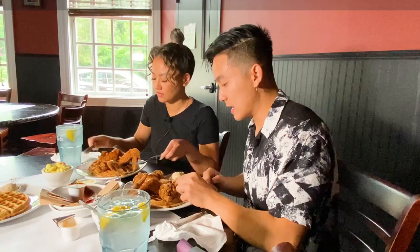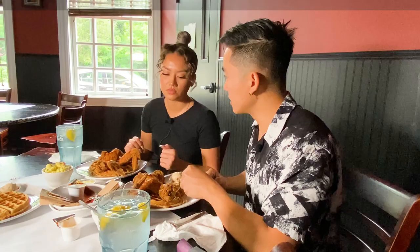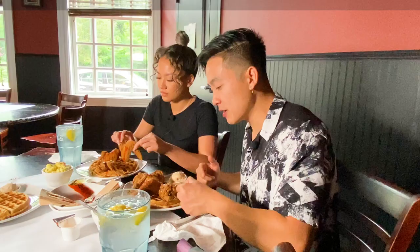I noticed that their chicken has a paprika seasoning. Hold up. It has African notes. Like, yeah. African food. Like spices. Yeah, African spices. Their chicken is always so good.